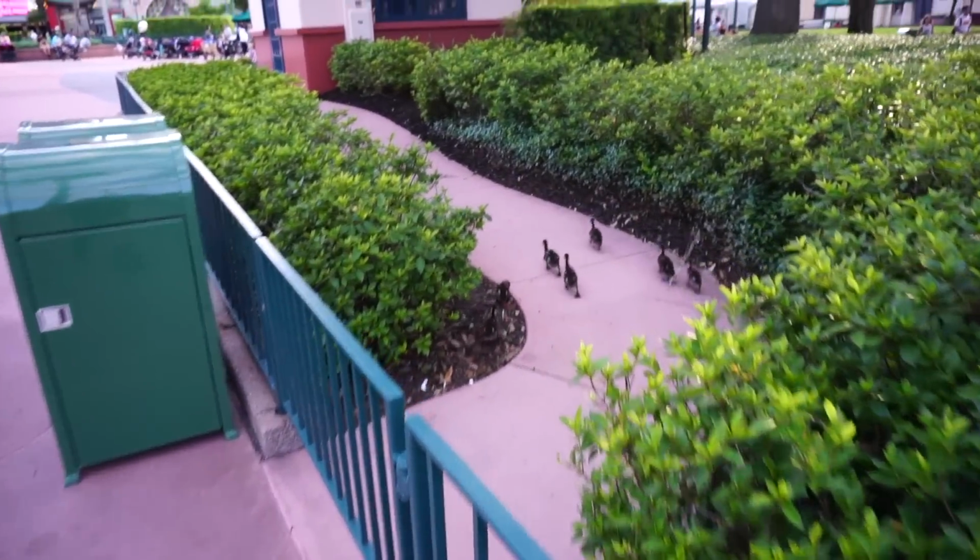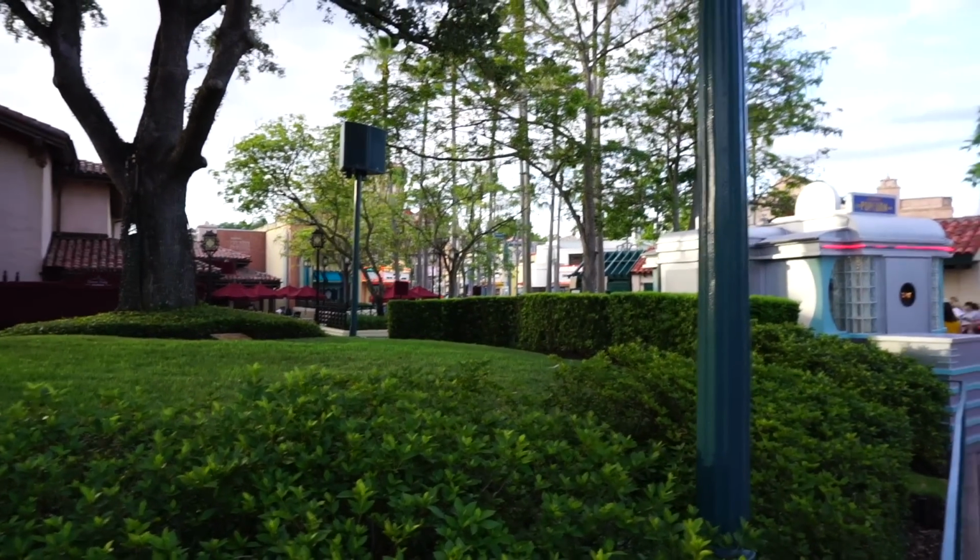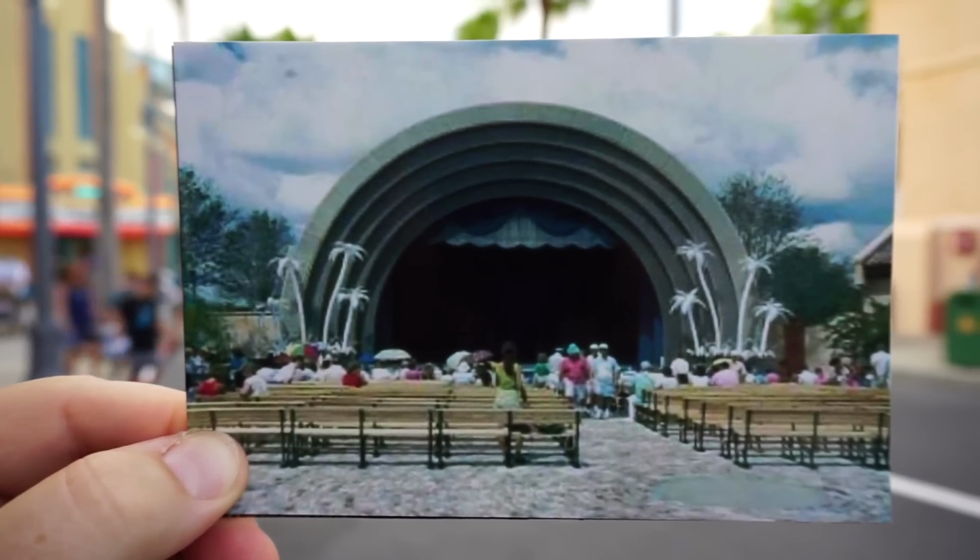I can't get over these little baby ducks. One of them got popcorn. But we're gonna head over to the theater that used to sit right over there. Right here is where it was.